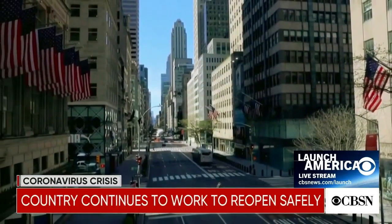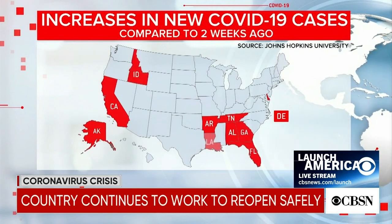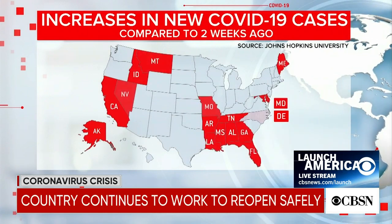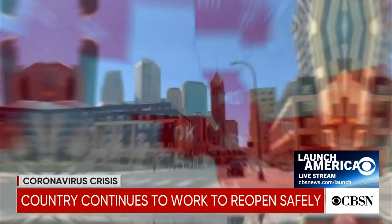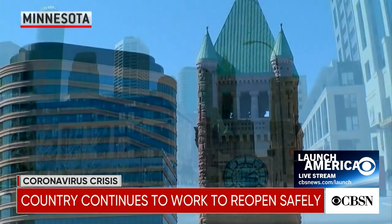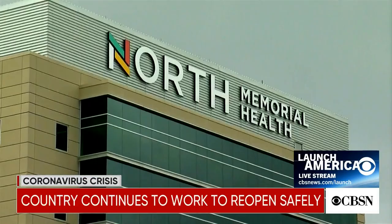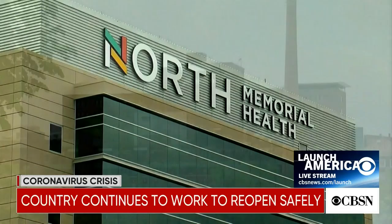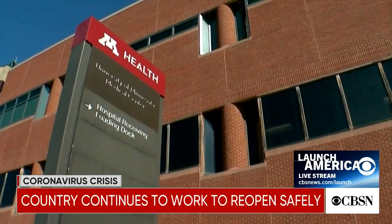Cases in the state of New York continue to decline. But on Tuesday, 27 states reported increases in their average daily new coronavirus cases. That's compared to 2 weeks ago, including Minnesota. That is where the statewide number of COVID-19 patients in intensive care hit a new high, 258 people. ICU capacity in the Twin Cities stands at 87%.